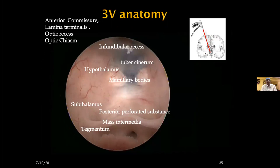look at the anatomy. The infundibular recess is absolutely in the front, followed by the tuber cinereum, our area for ventriculostomy, followed by the mammillary bodies, and you can see the aqueduct behind. And on both sides, anteriorly will be the hypothalamus, and posteriorly will be the subthalamus. So it is an absolutely eloquent area of the brain. And if you tilt the endoscope in front, you can see some part of the anterior commissure, lamina terminalis, optic recess, and even the optic chiasm also.